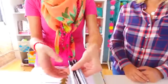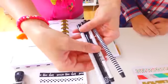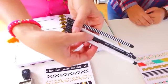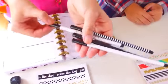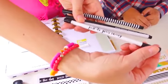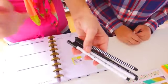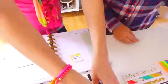And this collection also has the pens. These ones are more the black and white. So if you're not one that likes bright color, they also have black ones. You cannot go wrong with black and white. This one says make today awesome. This one says just do your thing. So it's just really cute and motivational to have a pen.